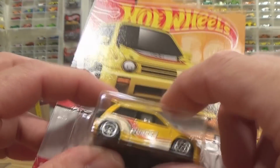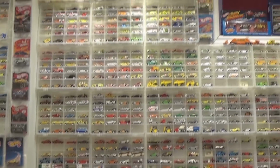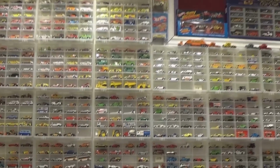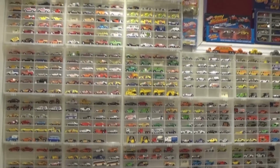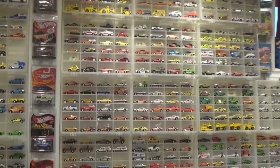Although that being said, the mainline cars for 2019 are looking pretty good. I've got quite a few already stacking up in my mainline collection out in the museum portion. But we'll do a video on that as I have more cars. Again, another subject that seems to be covered quite thoroughly on YouTube nowadays.